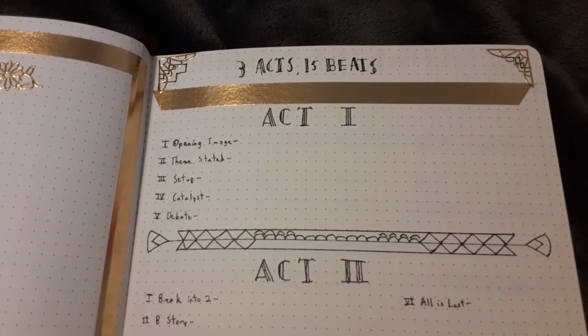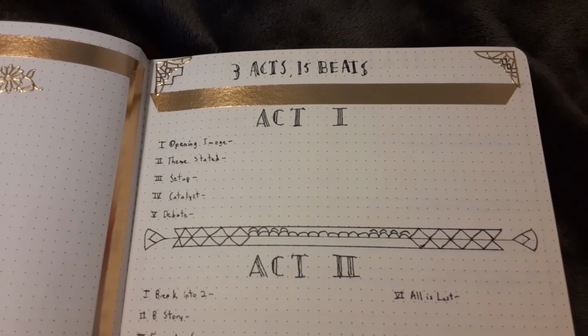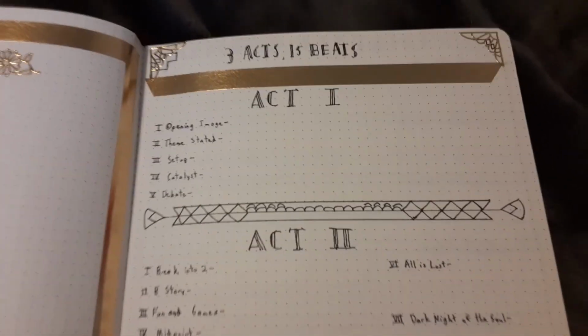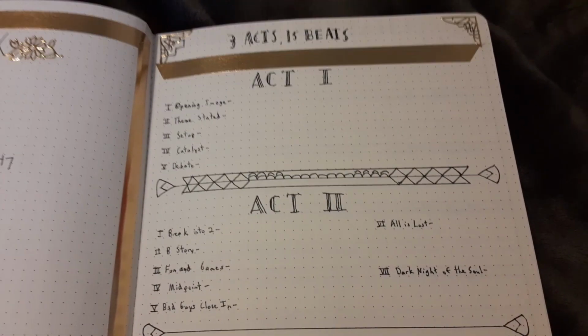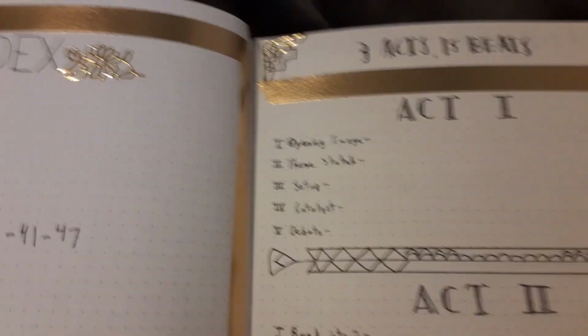Actually, this gets to a book that I really enjoy. It's called Save the Cat Writes a Novel. It's a great book, but basically it breaks up all stories into 3 acts, 15 beats. So I have a list of all the beats.